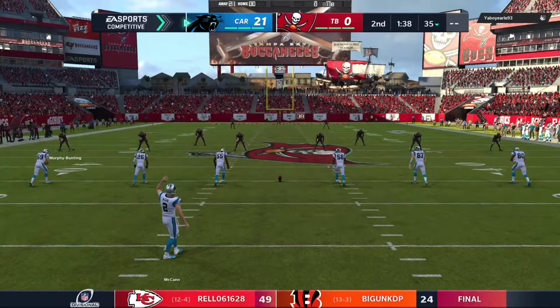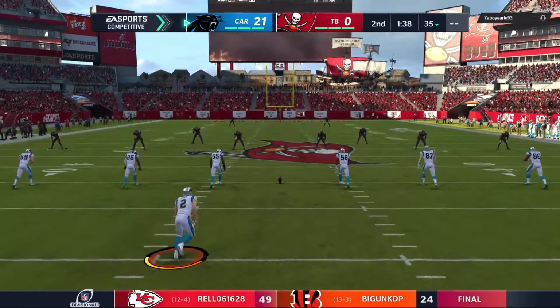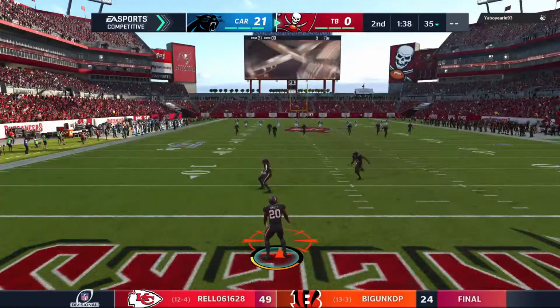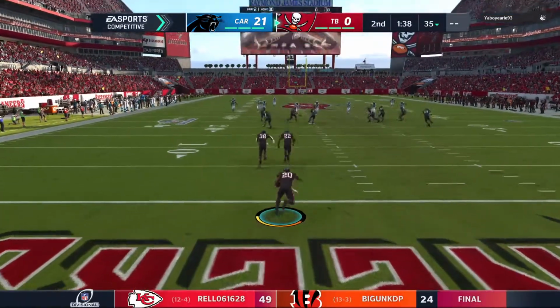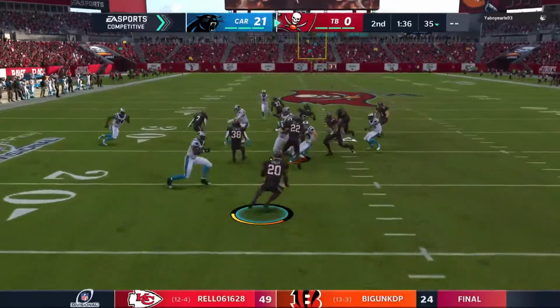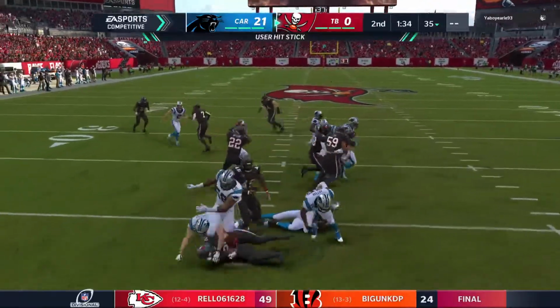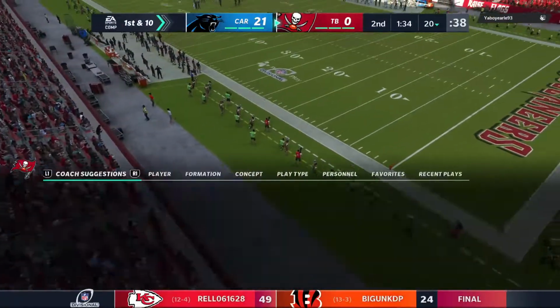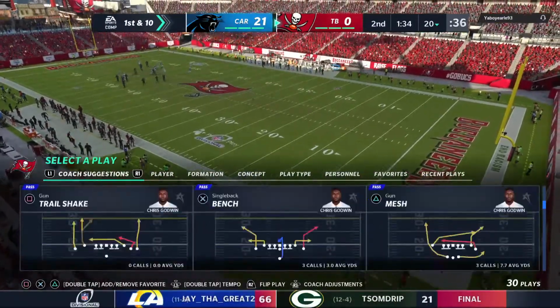Tucker McCann set to kick off. So they throw the pick six. They'll get another shot at it now as this one's in the air. Fielded a couple yards into the end zone. And the decision to come out of the end zone is going to cost him 5 yards as he's taken down right at the 20. 20-yard line.